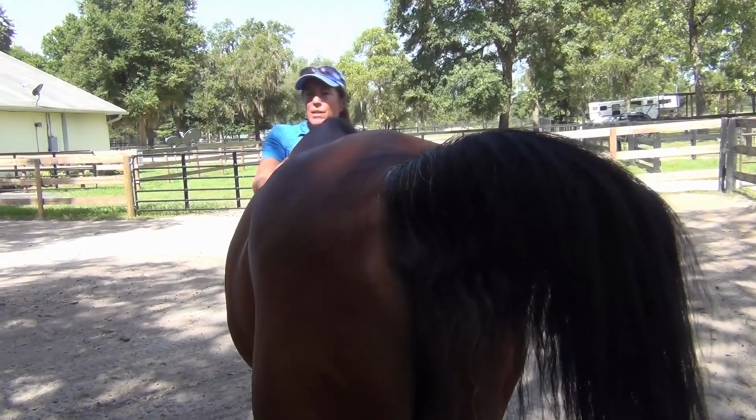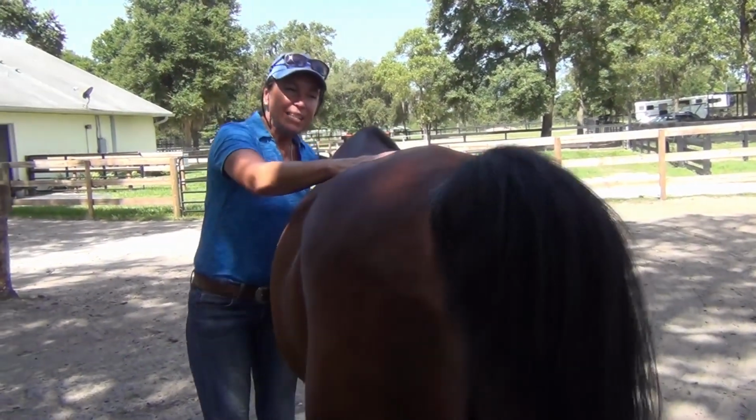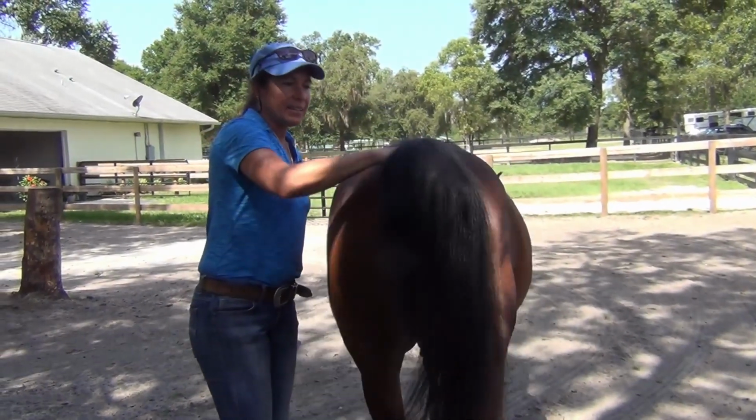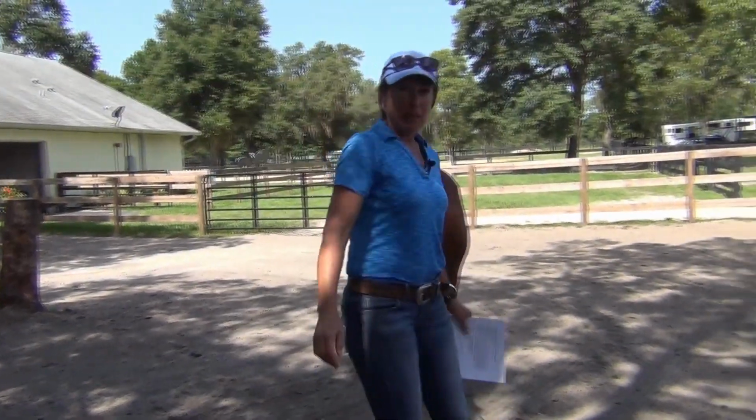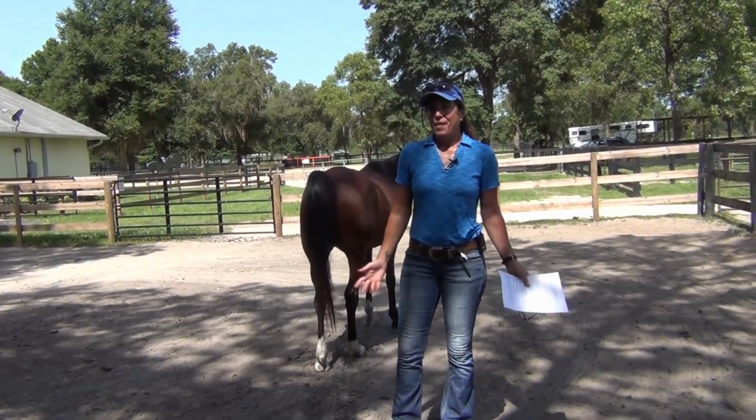I'm seeing these horses anywhere from the age of 7, that's a playful, happy bite, 7 to 10. And they're broken down emotionally and physically. And my clients are like, what the heck?